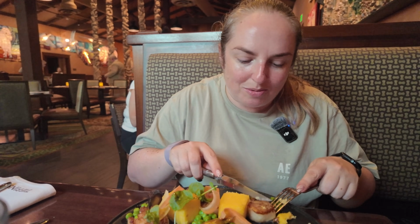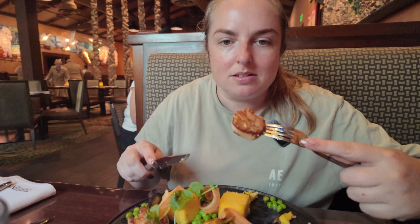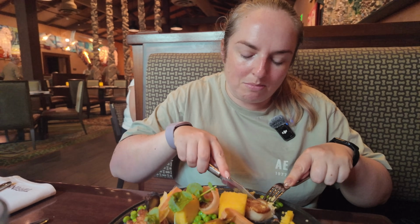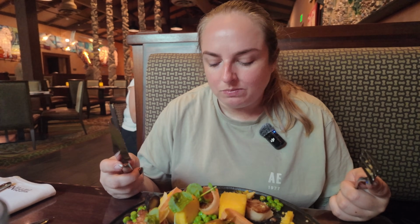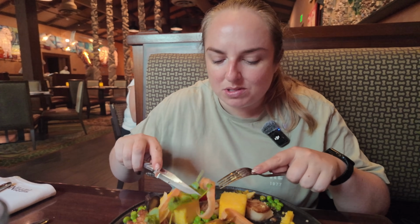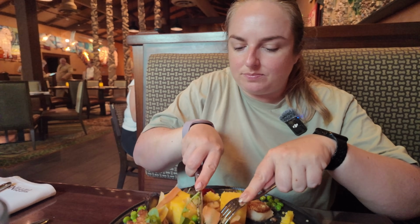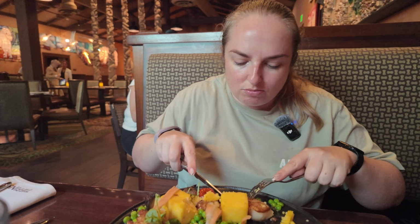Right, I'm going to try one of the scallops, which also look amazing. They have just been caramelized on top. Looks so good. Oh, my knife just sank into that so easily. Okay, scallops are amazing. Let's try some veggies. I just already know this is going to be delicious. All the veggies look really fresh.